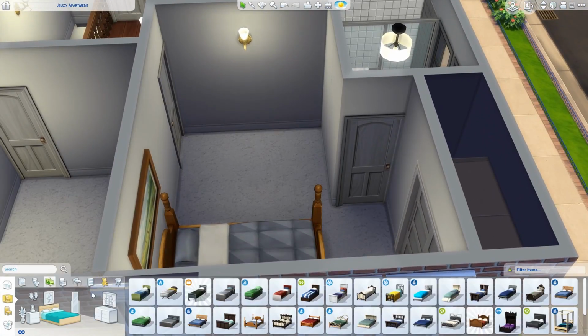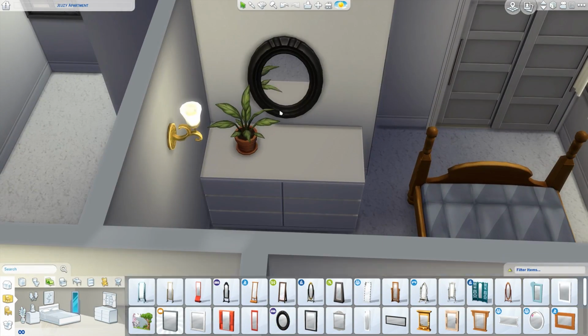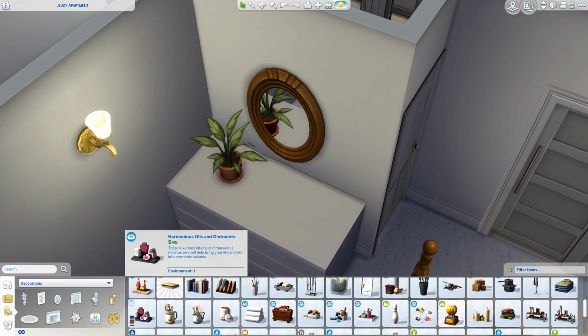Also, I kind of like that it was a little bit darker. Each room is just not that bright, the lights aren't that good. So I don't know, I kind of like that.